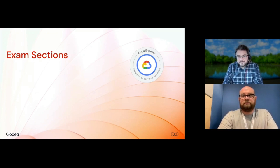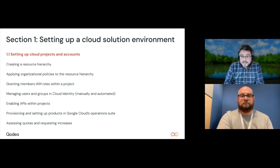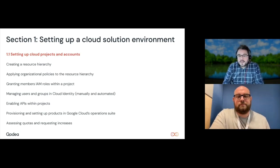So section 1. Google have recently added weightings to these sections, which is really nice, so we know how much importance each section carries, although they are all roughly the same. This first one is 20% of the questions in the exam. We have 2 subsections within section 1. Section 1 is setting up a cloud environment.